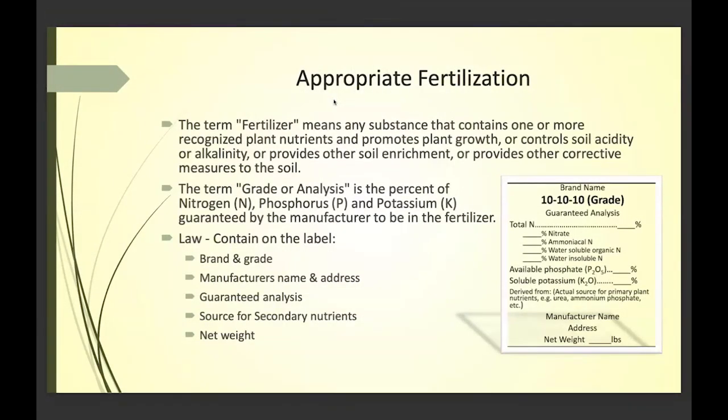All right, let's talk a little bit about fertilizer here. There are so many different types of fertilizer available out there in the industry, and you may wonder, what exactly are the differences? All fertilization is based on an analysis, and it has to be guaranteed by the label, or the company can actually be fined. So what does that mean?